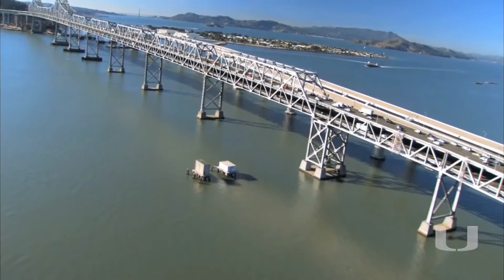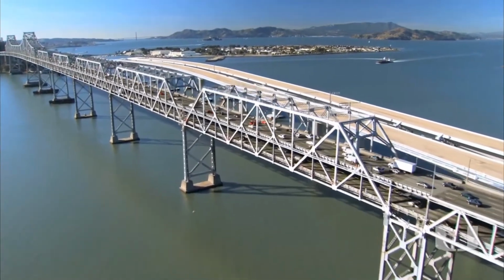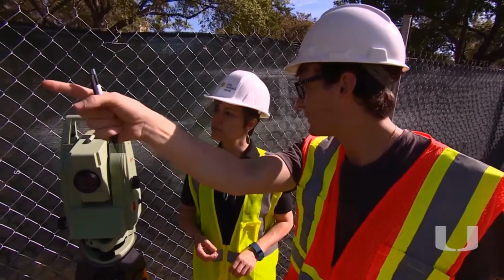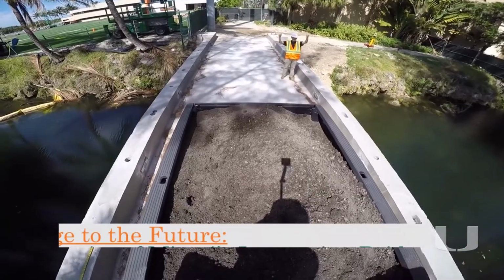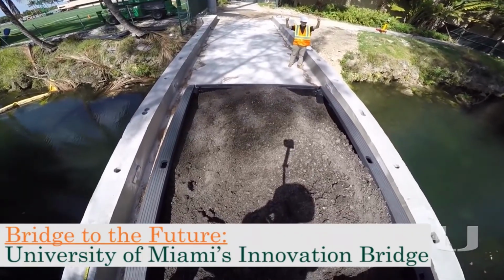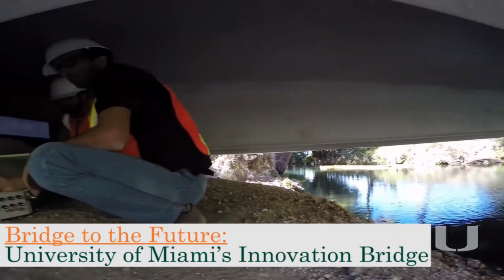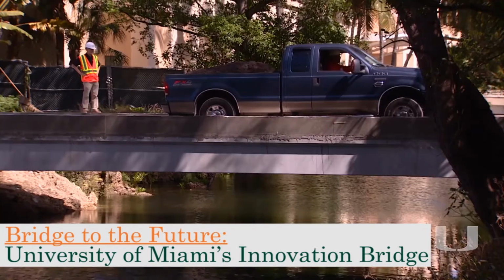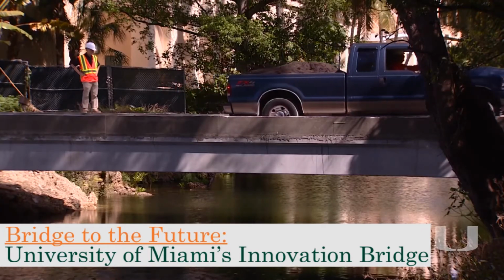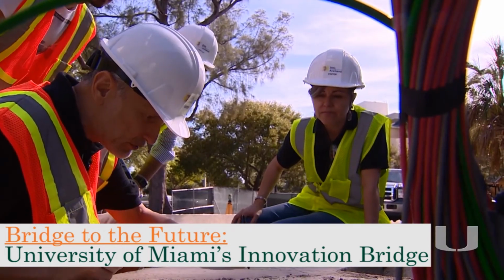In the world of engineering, bridges mean steel. Tons and tons of steel. But now, the University of Miami's College of Engineering is completing work on a bridge to the future. A 70-foot-long span, erected, engineered, and standing today without a drop of steel. No steel means no corrosion. It's the first of its kind and appropriately called the Innovation Bridge.